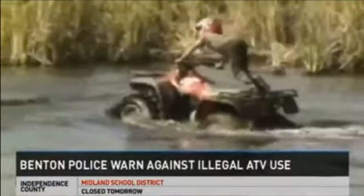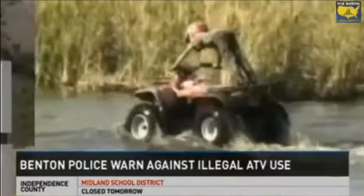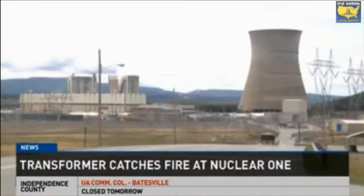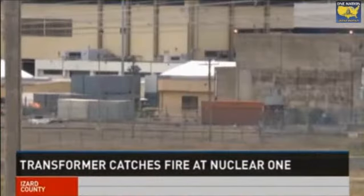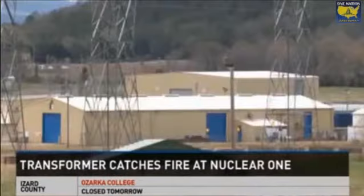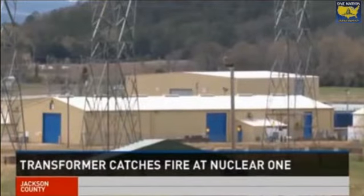A transformer at the Nuclear One plant in Russellville caught fire this morning. The London Volunteer Fire Department got the blaze under control by mid-afternoon. Energy officials say there's no public threat. No injuries were reported. One of the reactors is offline, but a second reactor is operational. The plant supplies over 1,800 megawatts of power, equivalent to about 30% of the state's total energy demand.